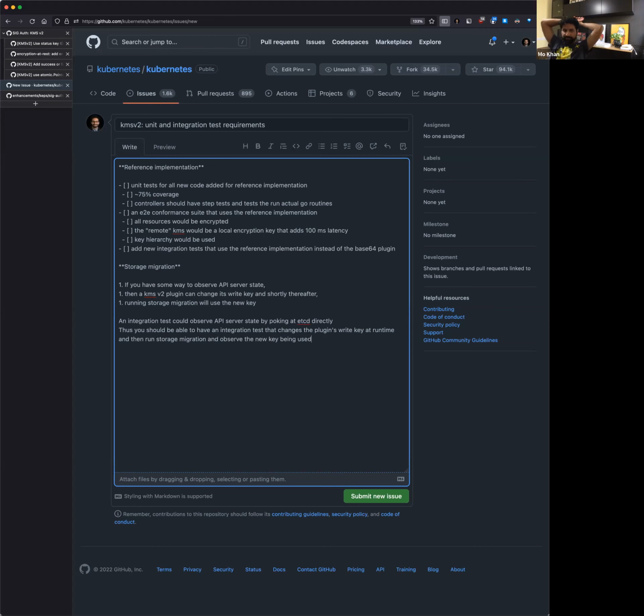Right, so that makes sense. So for the purpose of integration tests, we can cheat our way on this part, and thus we can actually write an integration test that checks this. Basically, Rita, this is the integration test requirements for your issue. Yeah, this makes sense. Okay, so that makes sense there. What other things come to mind for testing?